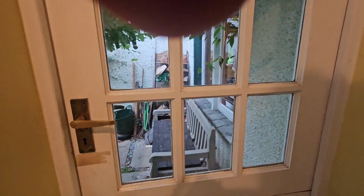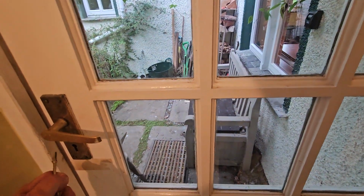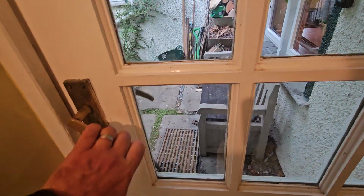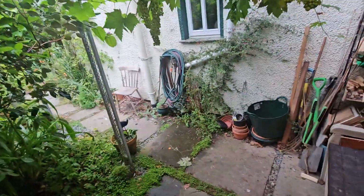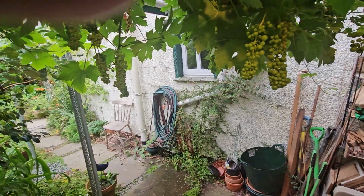How's that for a feature? And then the rear door, so I'll half show you this and then I'll come back to it because of taking shoes on and off and whatnot. So you've actually got vines, which, I'm no horticulturalist or botanist, but I'm sure these are little grapes.